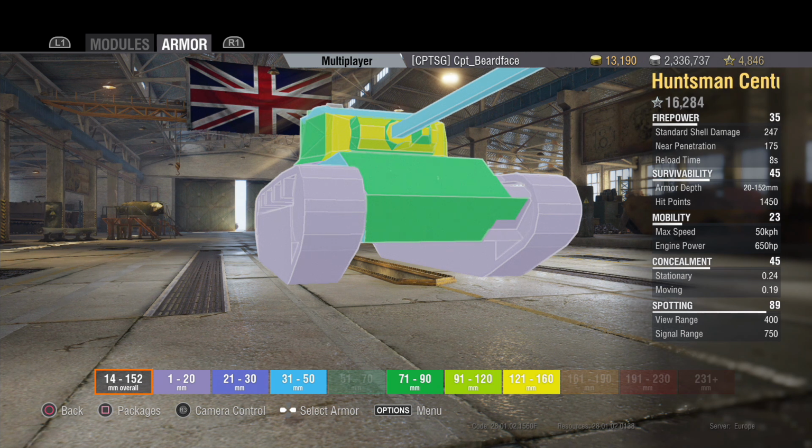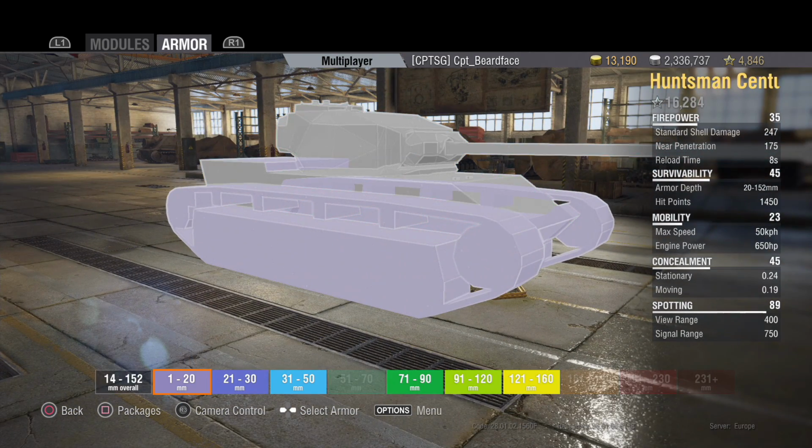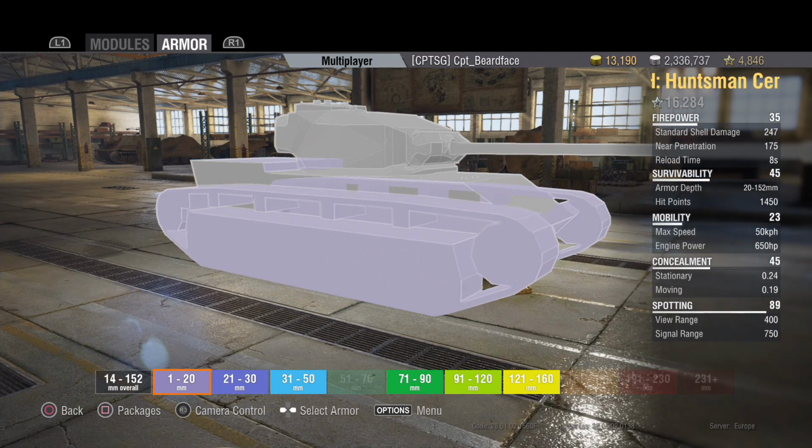Oh, I did forget the bonuses though. They are 55% silver and 15% XP, so this can make quite a bit of silver, but it's not particularly good as a crew trainer with the lower crew XP bonus, although it will work as one because you still get the bonus. Concealment as well, 0.24 stationary, 0.19 on the move. Again, slightly better than the normal Centurion, and that's because of the perma camo.